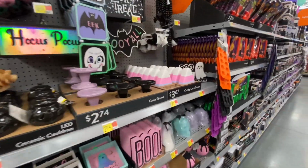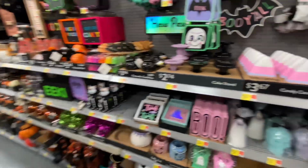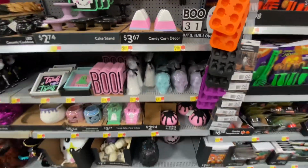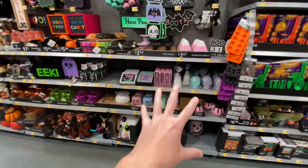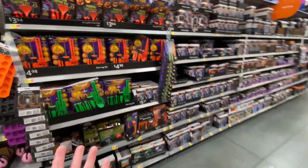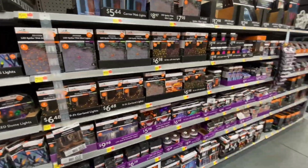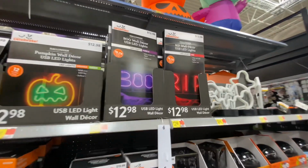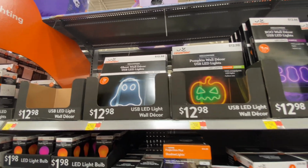All different vibes here. This is like Michael's selection all crammed into a single aisle. They even have a little pink candy corn. I mean, there's some stuff for everybody here is what I'm trying to say. If you don't like this, you probably will like that. You might like that. But everybody, I think, loves pumpkin carving, spooky lights, more spooky lights, and, ooh, even these really cool neon LED signs.